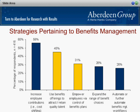In fact, when we look at strategies pertaining to benefits management, we see that using benefits management to attract and retain talent is very high on the list. And also empowerment, i.e. self-service, is really critical. But while strategy is one thing, executing is another. And the next slide shows some best-in-class practices that all organizations should look to put in place that will assist with both initiatives.